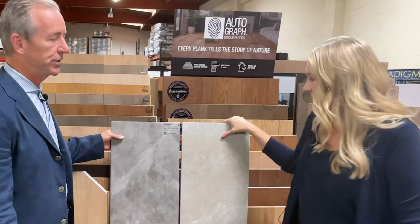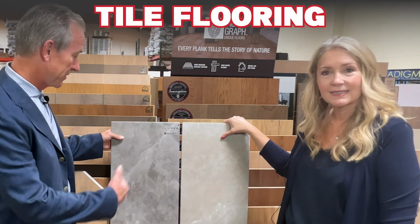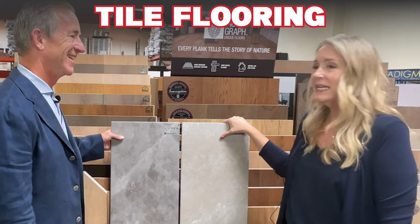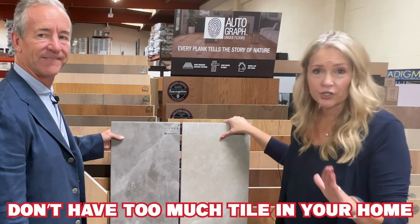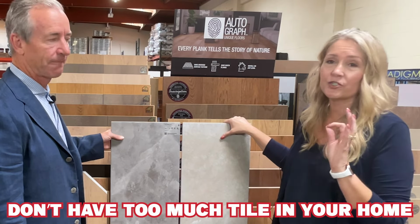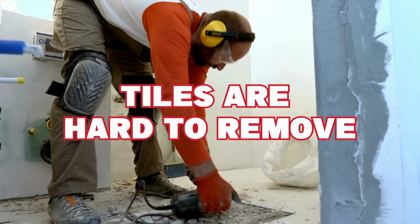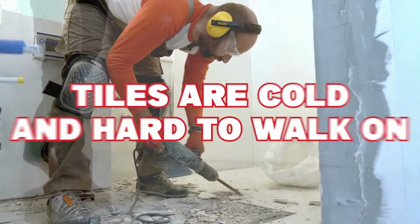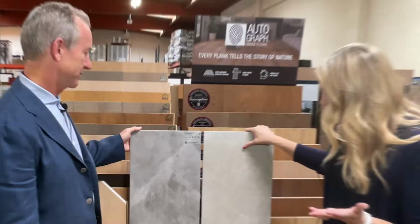So our next flooring choice here, we've got tile. What can you tell us about the good, the bad, and the ugly here? Yeah, well, my first recommendation is to try not to go with too much tile in your house, in your flooring, because it is hard to remove, and that's going to create a big obstacle to a buyer who doesn't want tile floors. They tend to be cold and they are very hard to walk on.